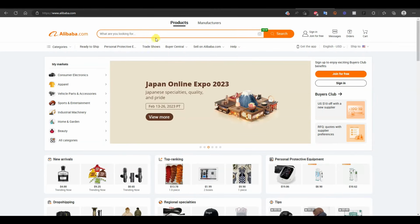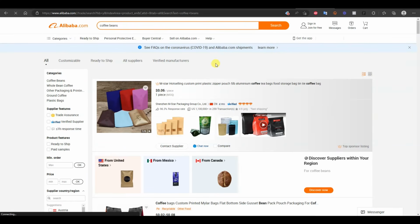I wanted to include this option as well. Alibaba is pretty straightforward to use. You just search for any product you're looking for here. So let's say, for example, I were to search for coffee beans here.